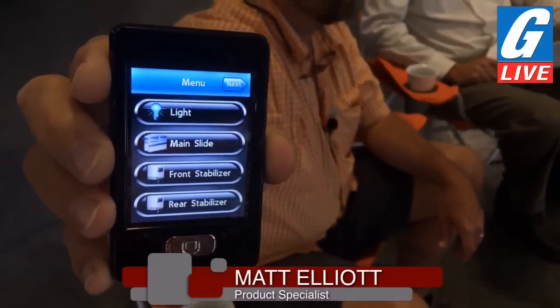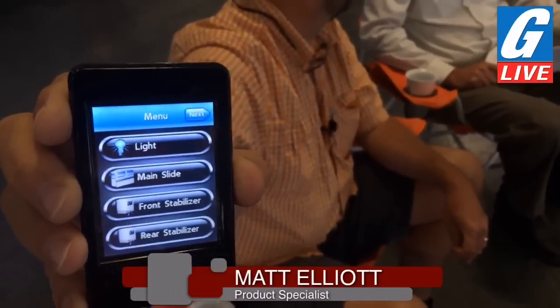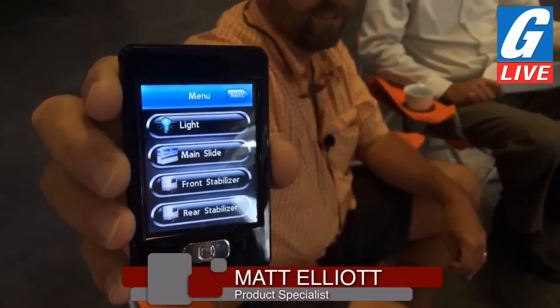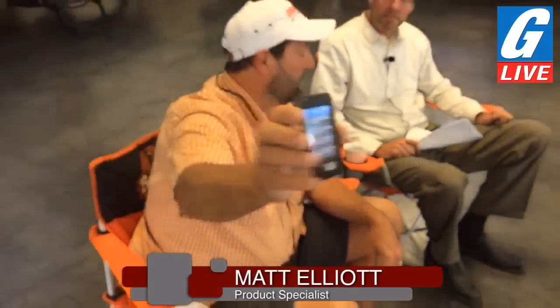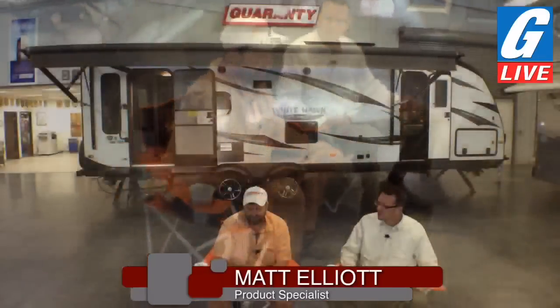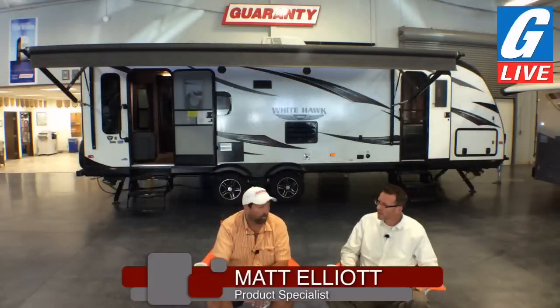Yeah, it really works just like a touchpad phone. You just hit the screen with your finger and then select the options that you want. It makes it pretty easy. How many different options do we have? Well, in this one here, we have the operation of the lights. We can run the slide out. We can raise and lower the front stabilizer jacks. And we can also operate the awning.